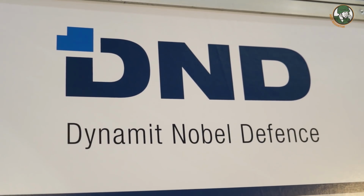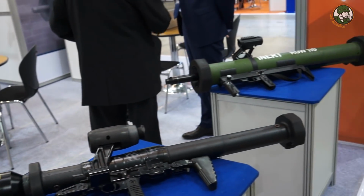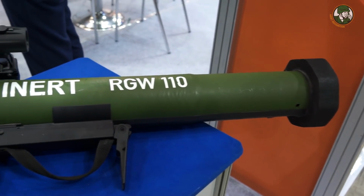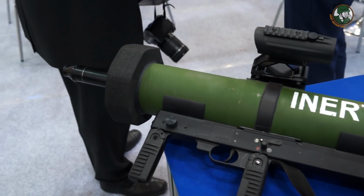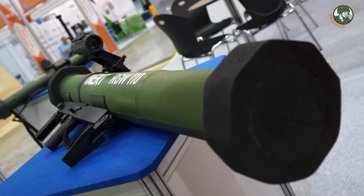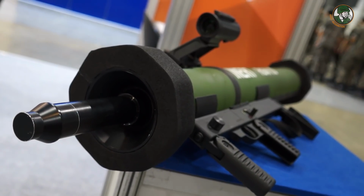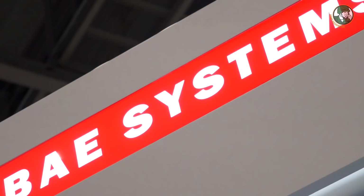German company Dynamit Nobel Defense presents its full range of anti-tank portable self-propelled anti-tank grenade launchers. The Panzerfaust is already in service with the South Korean armed forces, but the company expected to present the latest generation of new anti-tank weapon system, the new HGW1110. This new weapon system has the same capacity, but is lighter, and the size has also been reduced.